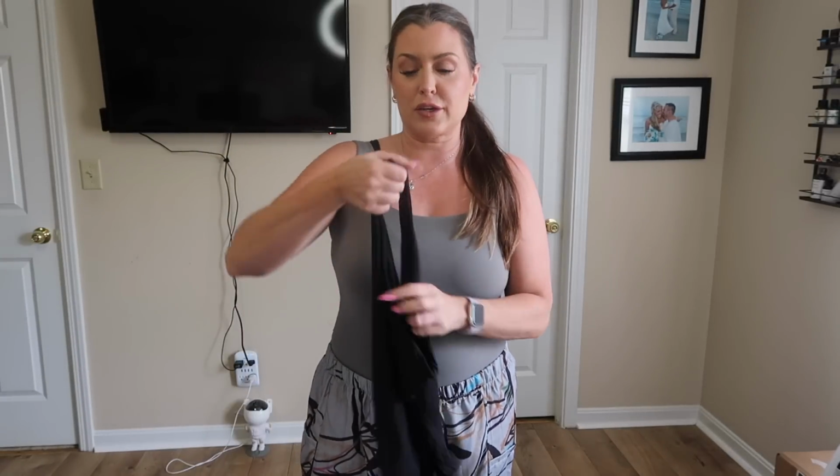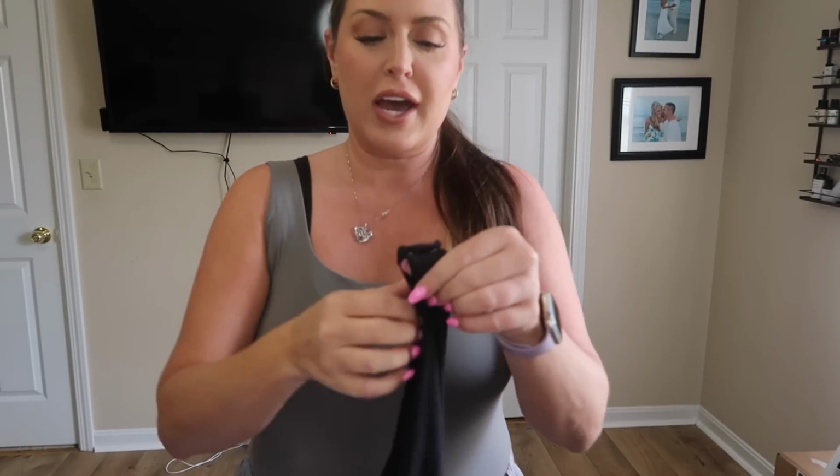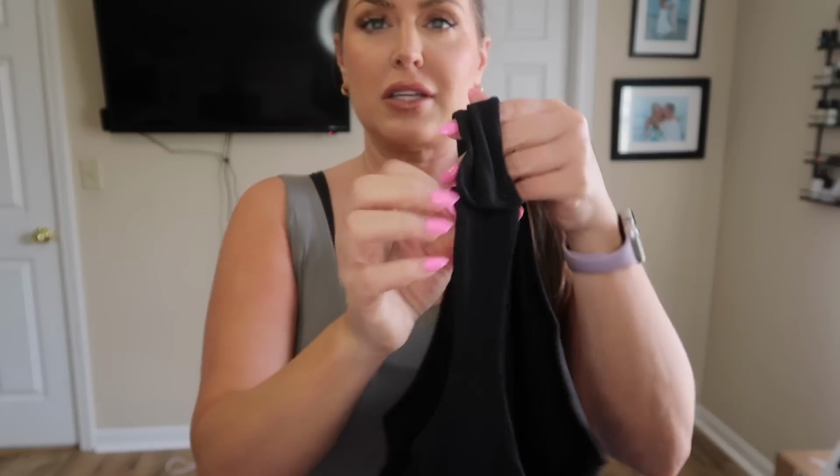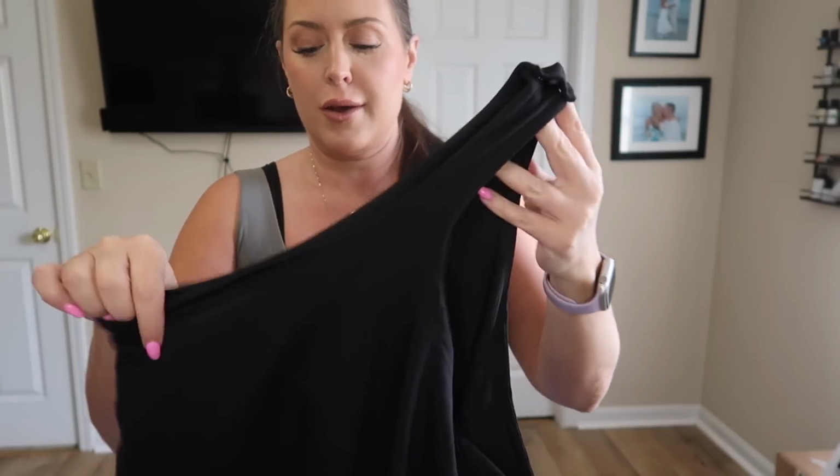For sure, there's a good amount, you guys see that? There's a good amount of stretch without making it feel like wedgie central. So don't worry about that. And you've got two little clips down here, like two little buttons, for the bodysuit. It is super, super comfortable. But if you are like my measurements, I would size down to a large. These are just absolutely so comfortable, so much stretch.